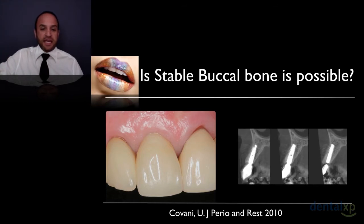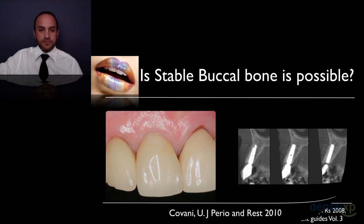And here you can see a case again, a walkout as we walk in. This is the patient's own crown fitted back. And this is a 4-year post-op case where you can see the type of buccal bone that we've got 4 years post-operative with the cone beam CT. And Cavani in the Journal of Peri and Restorative Dentistry in 2010 made a lot of important discoveries in their dog study, and we'll go through them in the next few slides.